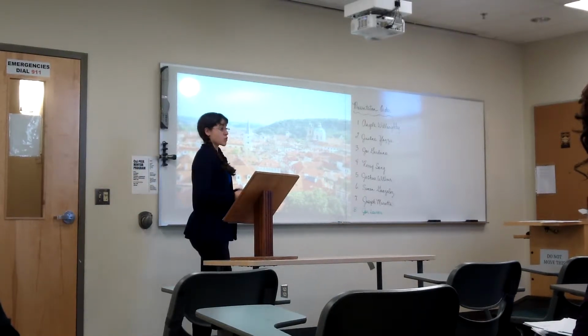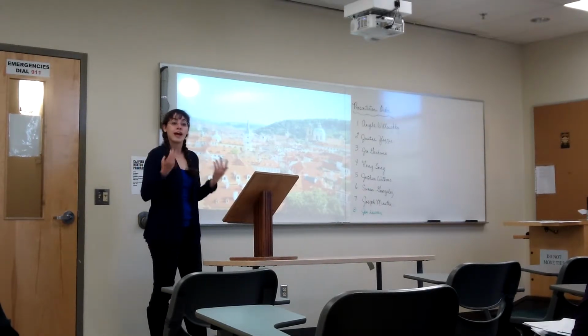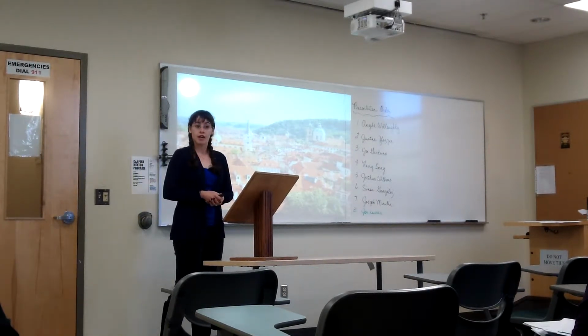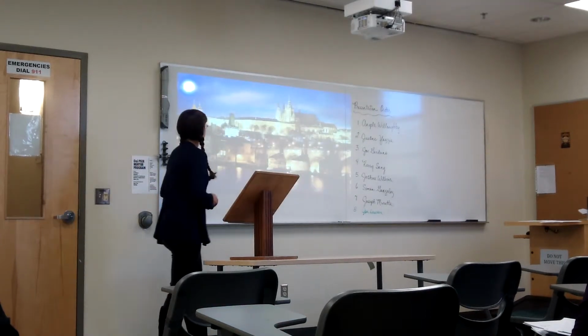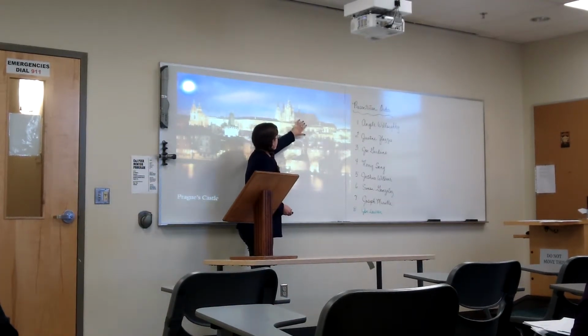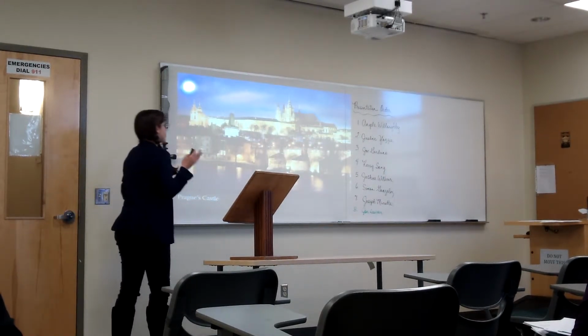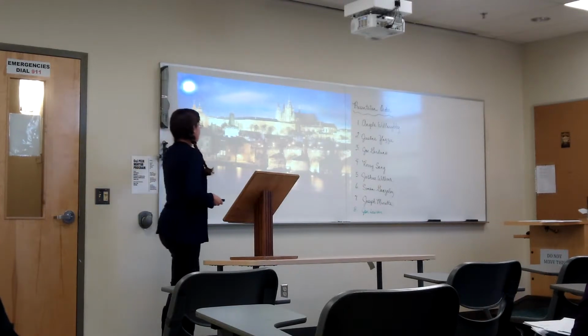And the first actual architectural accomplishment that was built in Prague that was recorded is Prague Castle, built in 870 under the Gothic era. Now, the Gothic era is really characterized by the buttresses over here, the ribbed vaults, the very elaborate tracery, and the large windows. This is a night view of Prague Castle.